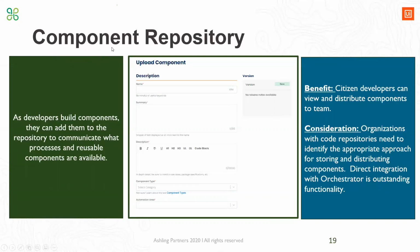The component repository helps with being able to upload and communicate what components are out there, so that a lot of rework isn't done. This also helps with reducing maintenance, because if reusable components or snippets of code are used throughout multiple processes, then they only are built once and only need to be maintained once if any changes need to be made. And so the component repository helps to upload, provide details on those components, and be able to give visibility to anyone else in development or reviewing processes to be prioritized what components are out there.